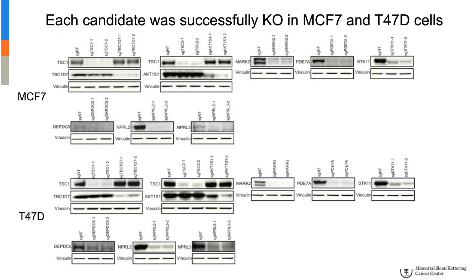For this Western blot result, this shows the knockout efficiency of each gene with the viral system, and we use this for our competition assay in the following slides. However, for example, on slide maybe 36, I can show you this one.